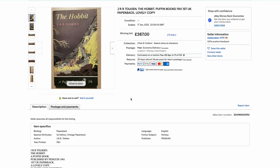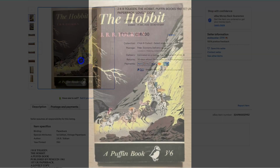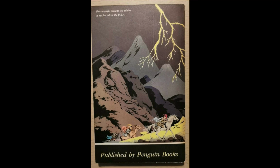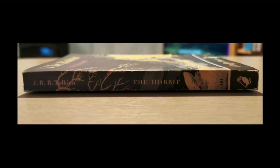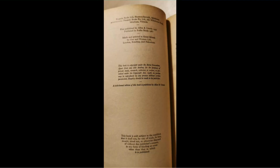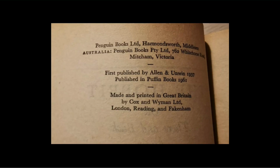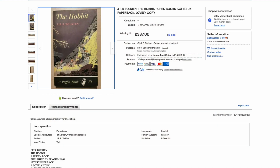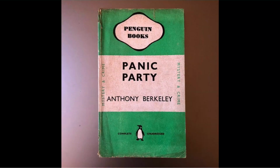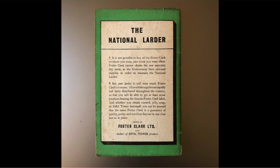This, I think, is a new world record, one of the first new world records we're going to see today, for the first ever paperback edition of The Hobbit, and this was authorised by Tolkien. This is immaculate, the best copy I've ever seen of this one. Copies generally go for between £70 and £100, but this one, in outstanding condition, which it is, was an astonishing amount there, £387. Amazing.